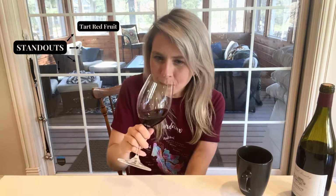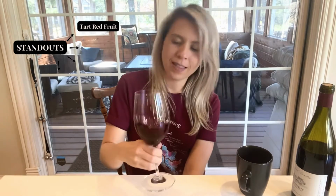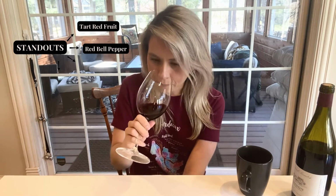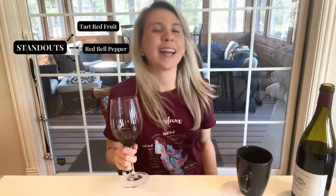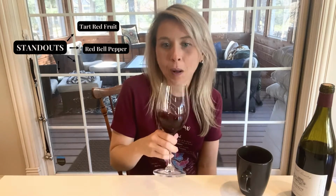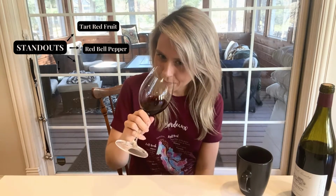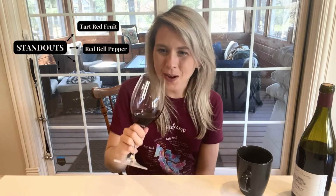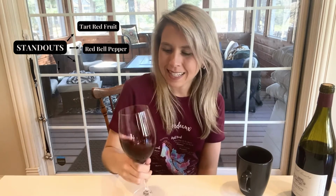So they're standing out. Red fruit on this wine. So red cherry, raspberry, cranberry, pomegranate. The green notes are there. There's bell pepper on this wine. I'm also getting, and I don't know if it's that I have more red pepper than green pepper, but I'm getting red bell pepper on this one. And there's that herbaceousness to this as well. There's a little bit of a mintiness.